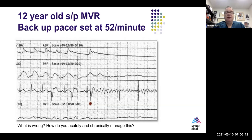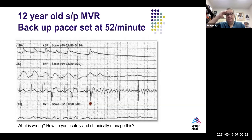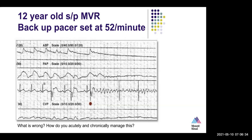So first thing I would ask is, in order to test the sensitivity of the pacemaking wire, first of all, what rate would you set the pacemaker at? Would you set it above or below the sinus rhythm rate? You'd want to set it below, right? So that it's sensing and not pacing, right? Right. Okay.